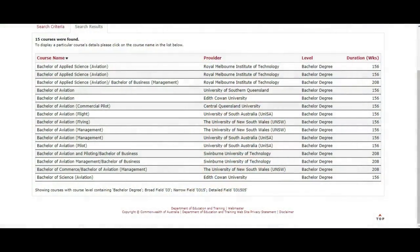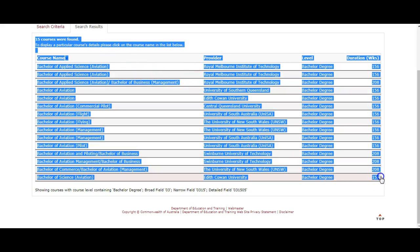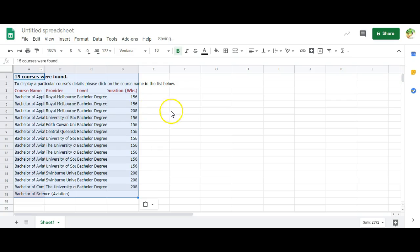Next, you will use a spreadsheet to filter out the universities and courses that you don't need. Okay, so the next thing we want to do is take this list of courses and we want to remove the ones that are not relevant. So we copy and paste the results, and then we go to a spreadsheet. I use Google Spreadsheets. Paste it into there.